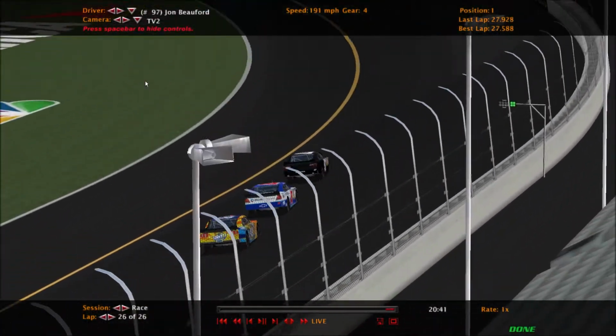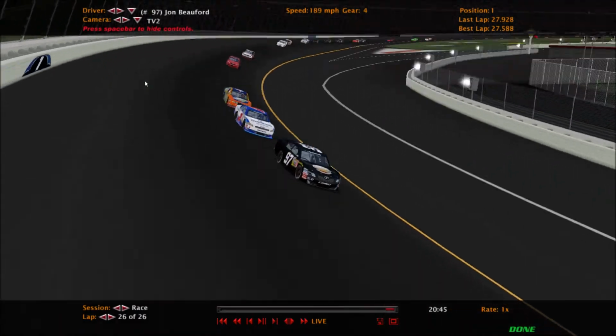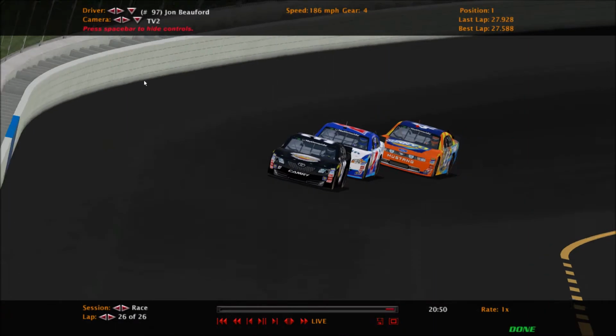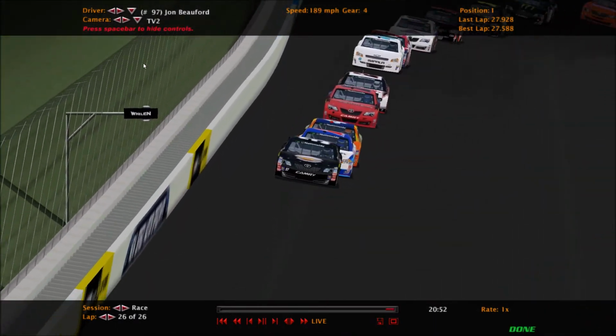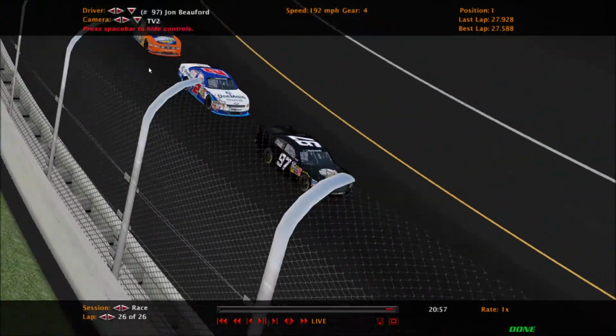Jonathan Buford out front trying to hold on over Jason Larker and John Gambit. Buford stole one in a 3-wide as he got by Larker and Gambit, who led a majority of this race, as they come down the backstretch. Can Buford hold off Larker as they hit 3 and 4 for the final time tonight?